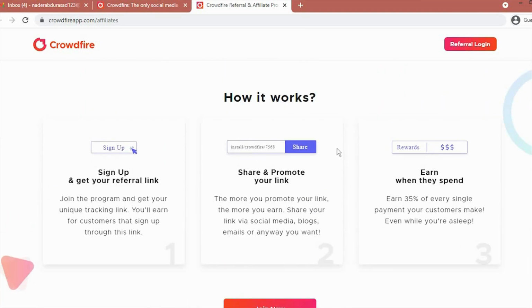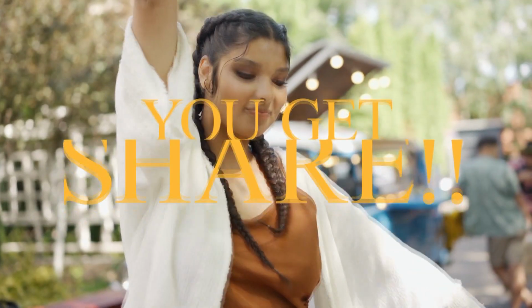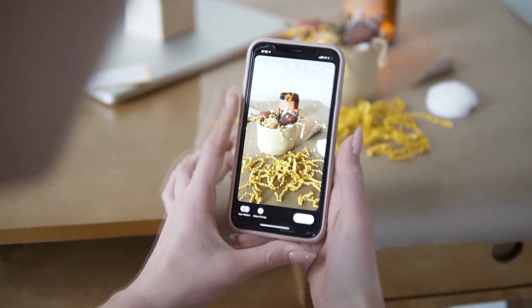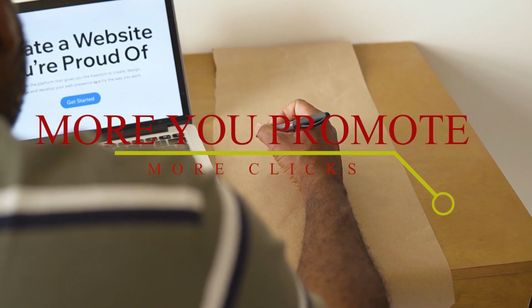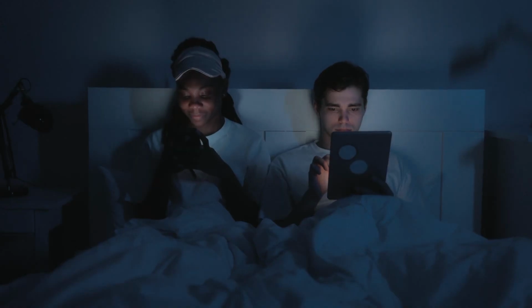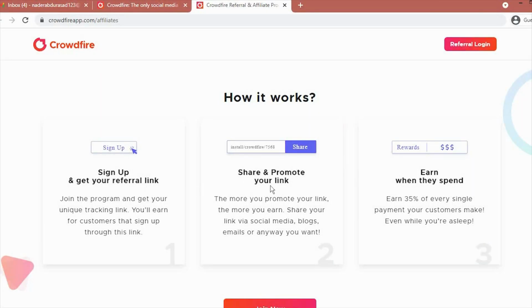So what you do is you sign up and get your referral or affiliate link. And the way that works guys is basically when someone clicks on that link, it refers them to crowdfireapp.com. And when that same person who clicked your affiliate link accesses this site, then decides to pay this site, you automatically get a share from the money they've invested. Keep in mind that promoting your link is how you get more people to click on it, of course. And the more you promote, the more people click on it and the more money you make. Remember, where you share your link doesn't matter, so you have permission to share it wherever you want for as long as it gets clicks. Lastly, when a certain number of people sign up to this site, you also can get a share from all of their payment.